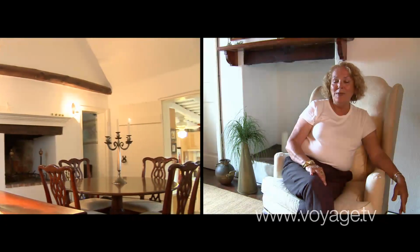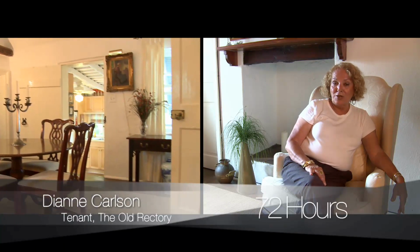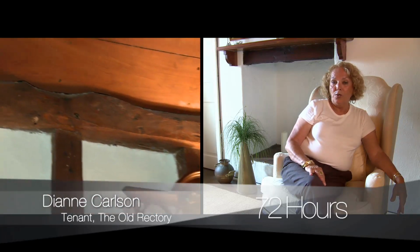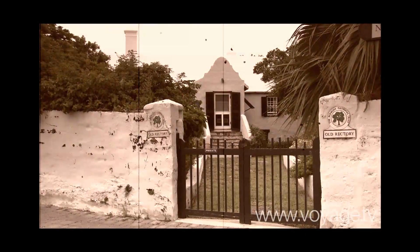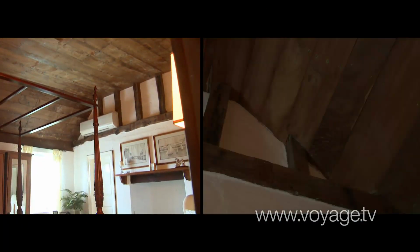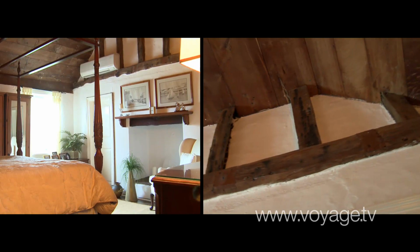Welcome to my home. I'm really proud to be here, thanks to the Bermuda National Trust, who has allowed me the privilege to live in one of the oldest residential homes in Bermuda. It's known as the Old Rectory. It was built in the late 1600s, yet in St. George we have so many buildings that are historic, and each one is just exquisite in its nature and everything it offers. In the master bedroom, that is all old cedar planking, and it is a vaulted ceiling.